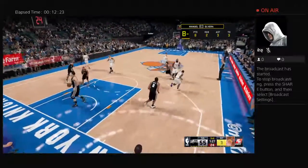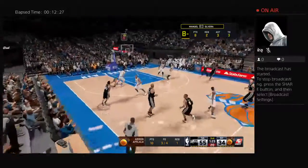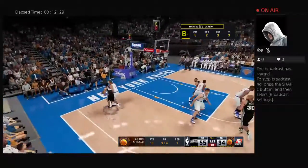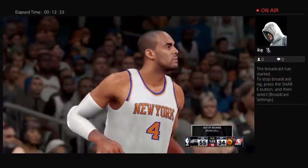That's what sets him apart from so many other point guards in the NBA. Really good job of creating just enough space to let that one fly. And that's out of bounds. San Antonio will retain possession.